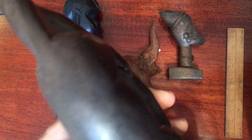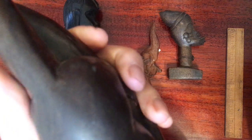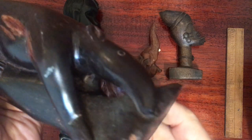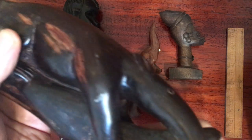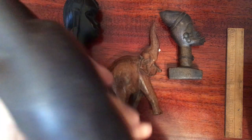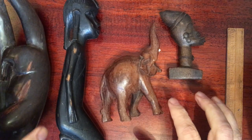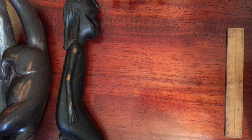Or this could be an anteater. I'm not an expert on anteaters or sloths, but it's well done, extremely heavy. Again, no marking on the bottom at all, but quite elegant and very, very nice. And I'll put that one here. Now I'm going to push these away and I'll show you the last piece.